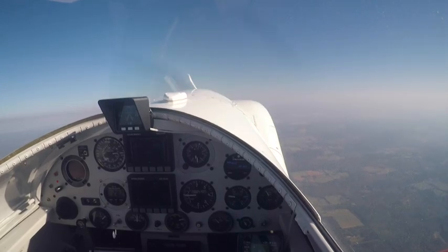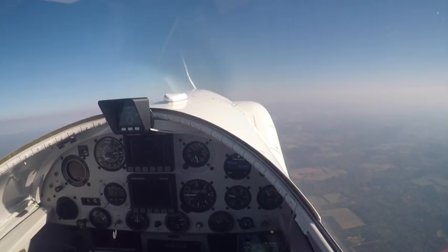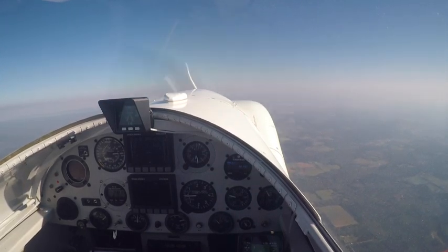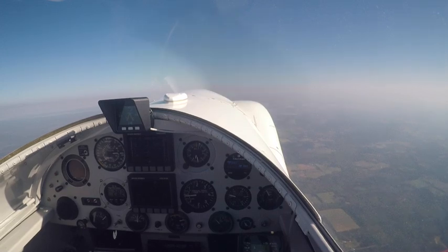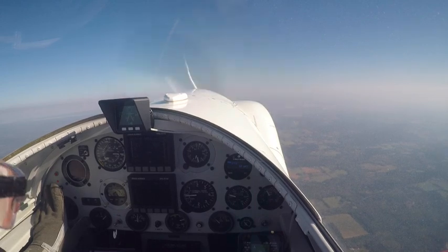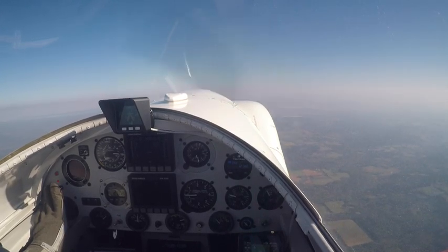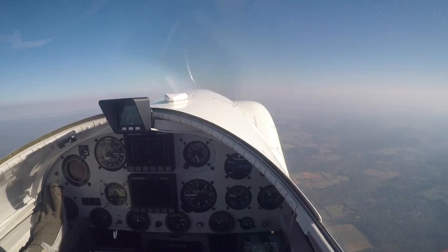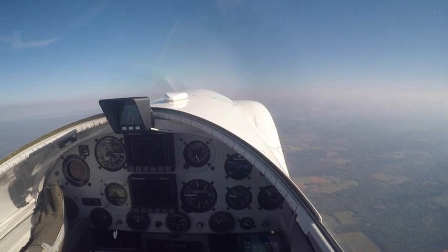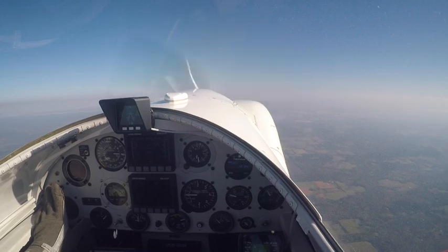It's good. Power's 15.5 inches, 1,500 RPM. Let's push it up to 16 inches. All right, 16 squared, 5,500 feet. On speed condition. Traffic 12 o'clock. This will be rudder doublets. 12 o'clock and an additional T6 at 4,500 in the same transition. They're indicating 220 knots. Time 13:35:30. 50 degrees Fahrenheit. 28.2. Heading 360.